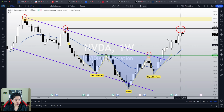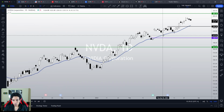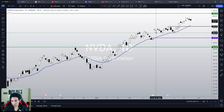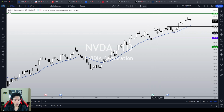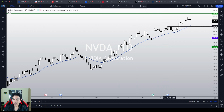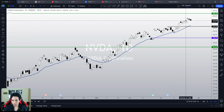Yes, it is a quite sharp correction in the daily chart. In the daily chart, we could potentially fill this gap over here, the earnings gap, right? The earnings gap is at 210. So that would be a very good target to work with if NVIDIA actually reverses the bullish sentiment in the daily chart. And this is it. This is as far as I can go right now with the information that I have today.